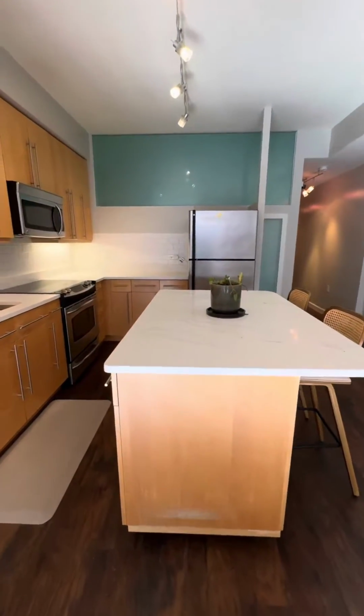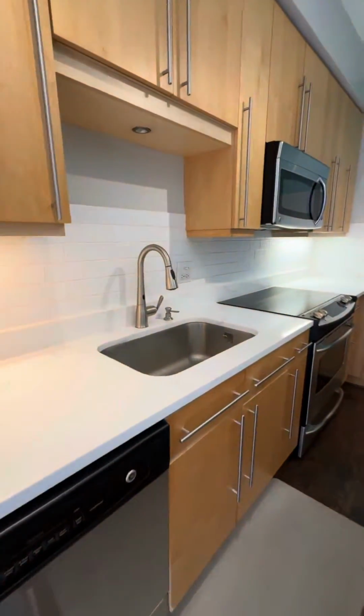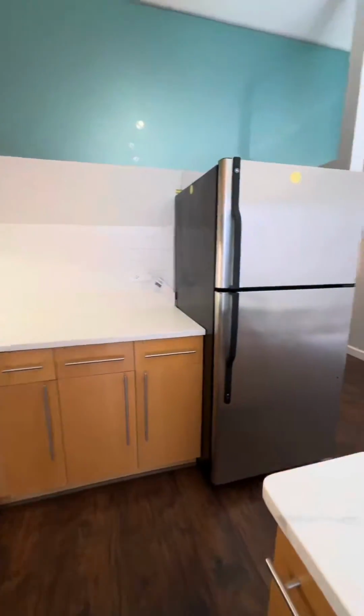And then the kitchen, which has quartz countertops as well as stainless steel appliances, is really bright and a great eat-in area at the island.